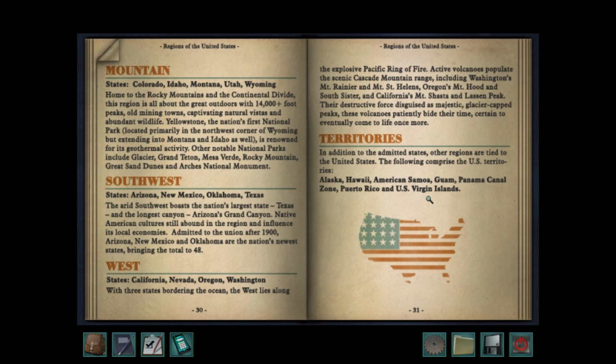Mountain. We've got Colorado, Idaho, Montana, Utah, and Wyoming. Southwest. We've got Arizona, New Mexico, Oklahoma, and Texas. And West, we've got almost the last of it. California, Nevada, Oregon, and Washington. And then the territories, which include Hawaii, that's the last state, and Alaska.